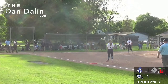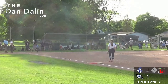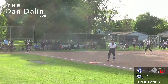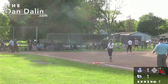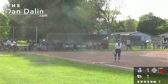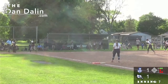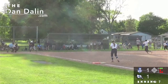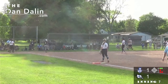Oh, and that's called strike one. I thought that was higher than the last one. The pitch. Munchie watches it up there, upstairs, ball 2. Munchie's come around to score 26 times, leads the team in runs scored. And she fouls this one off hard. Holy cow.